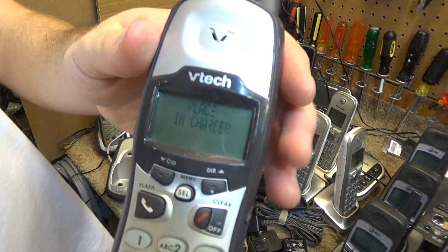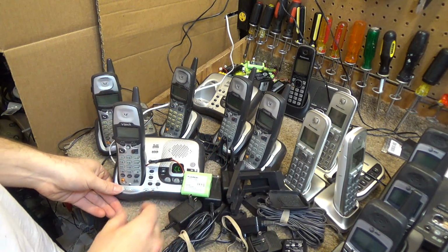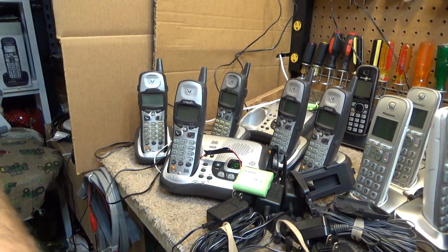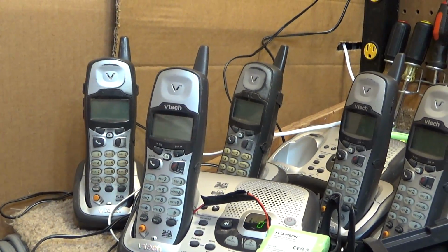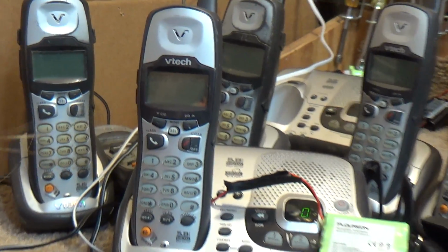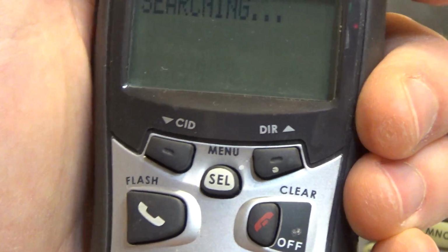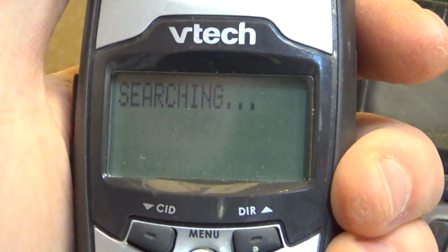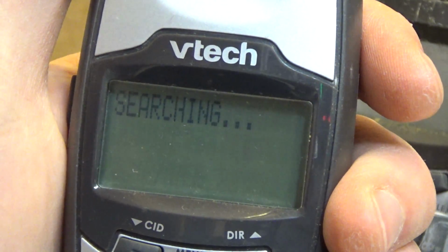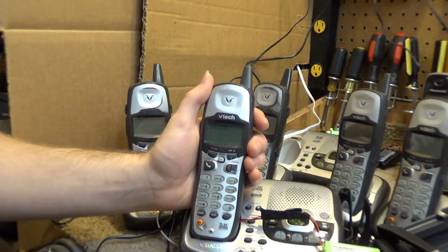Oh wow, the screen is almost always all good on this thing. That's very surprising. Searching, that's a bad sign. I think this is going to be one that goes to the missing base. Yeah, it's not working. That stinks. Let's try another one.